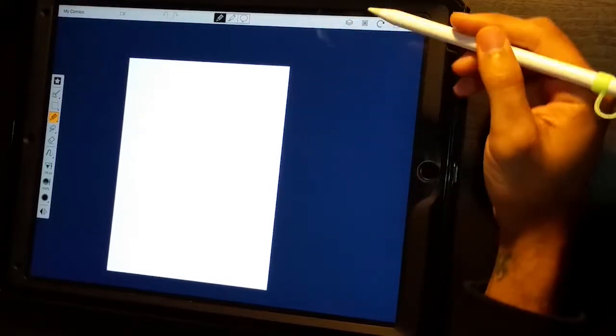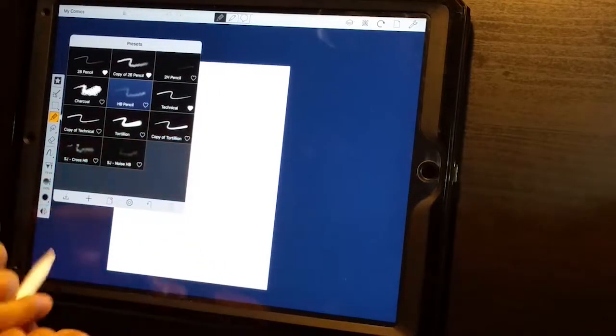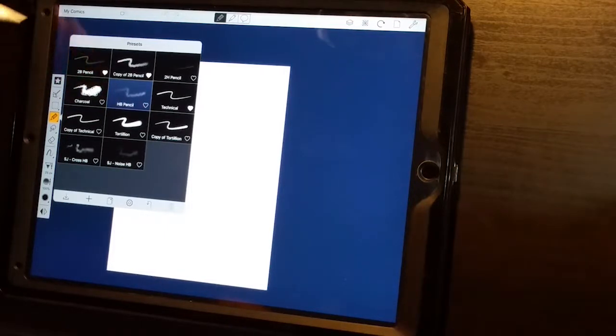So there's 3 modes. There's the sketching mode, the inking mode, which allows for the final inking and coloring, and then there's the lettering mode, which is for putting in your dialogue, special effects, titles, captions, and so forth. It starts with the sketching, which is a pencil tool, and it shows you different options for pencils that you could use.